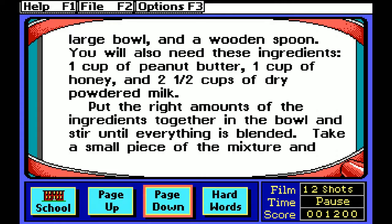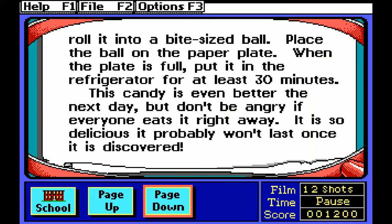You will also need these ingredients: 1 cup of peanut butter, 1 cup of honey, and 2½ cups of dry powdered milk. Put the right amounts of ingredients together in the bowl and stir until everything is blended. Take a small piece of the mixture and roll it into a bite-sized ball. Place the ball on the paper plate. When the plate is full, put it in the refrigerator for at least 30 minutes.